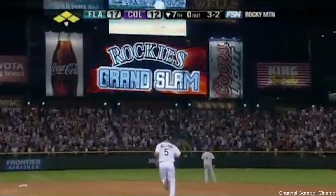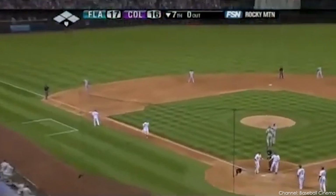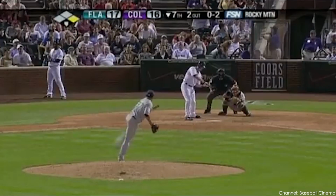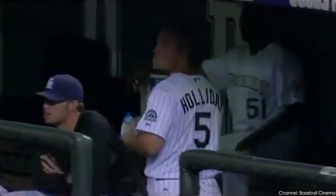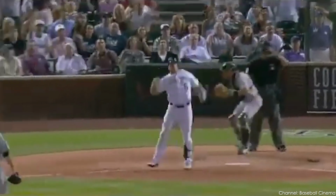Just like that, the Rockies are back in the game. And with no outs recorded, the Rockies could do something. Well, okay, a grand slam was more than enough. But this missed opportunity could lead to the Marlins doing something in the eighth inning.